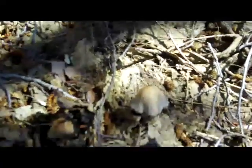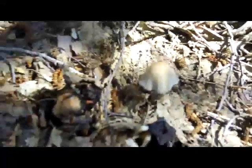Because I collected a similar one, except the cap wasn't so... Would you say that's an inky brown, or this? Yeah, the cap. It looks like a grayish brown, or pale grayish brown.